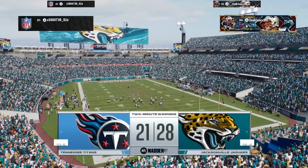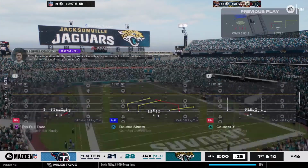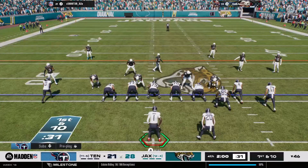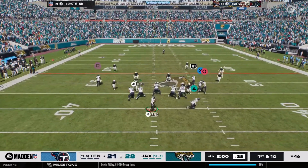4th quarter, down to the final 2 minutes. And we've got a one-score game. Plenty of time. All 3 timeouts still remain. Here's 1st and 10 now. Here's Ward.